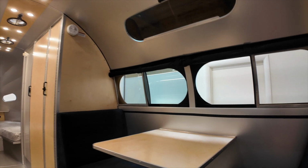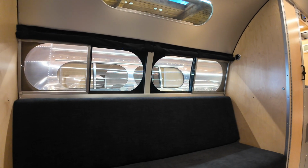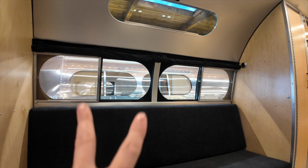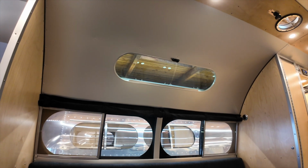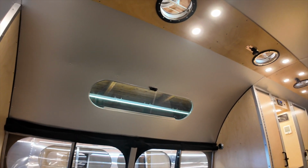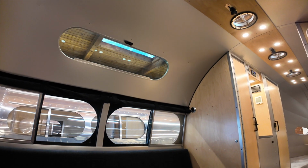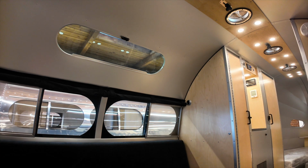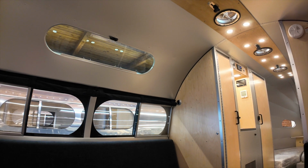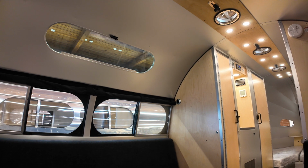Let me flip around to the other side. So flipping around to the other side here, we've got the sofa. We've got those same 2 beautiful sliding windows. Skylight on this side. Lots of vents too. And moving down, we also have the air conditioning vent here. You've got 3 air conditioning vents. You've got one in the living room, one in the bathroom, and one in the bedroom. And those are all vented.